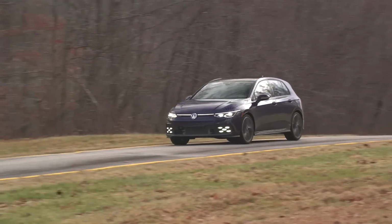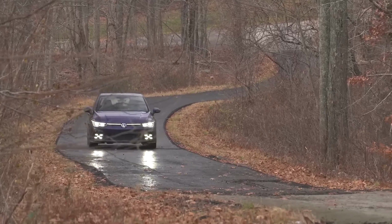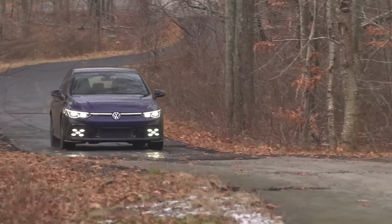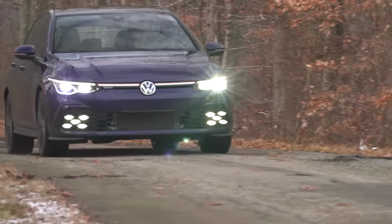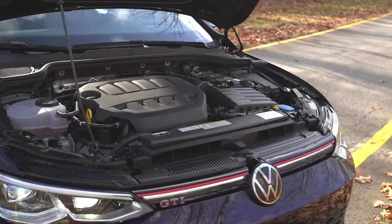Handling's always been a real trademark of the GTI. The new model gets an electronically controlled torque steering limited slip differential. It offers an adaptive damping system. The 2-liter turbocharged 4-cylinder engine puts out 241 horsepower and 273 pounds-feet of torque. The original made 90 whole horsepower, so we're definitely having an upgrade there.